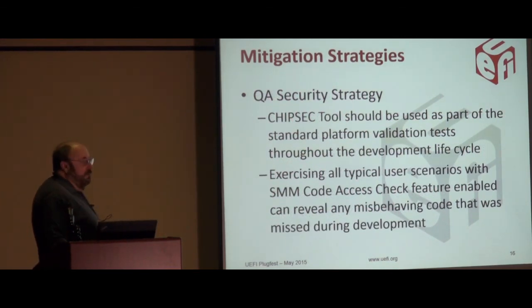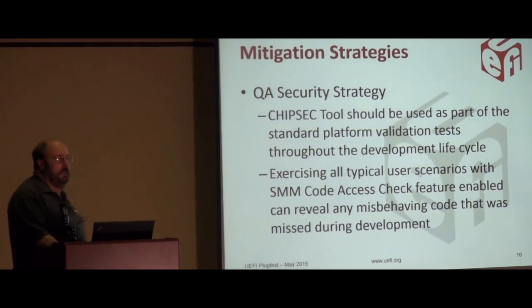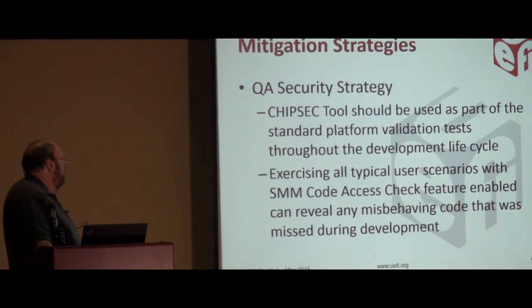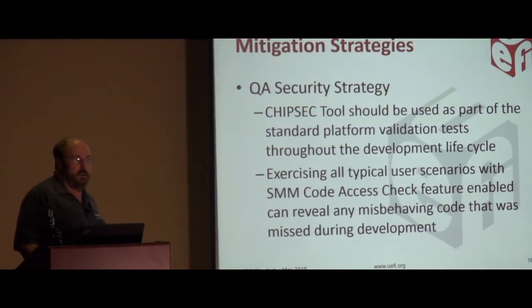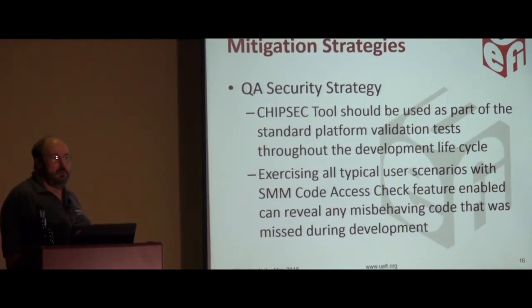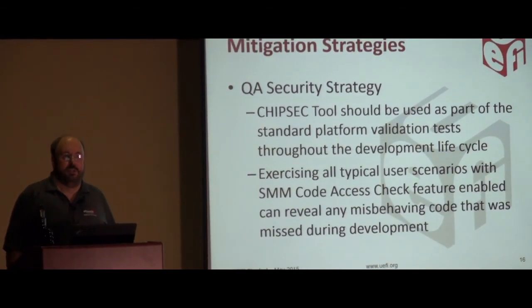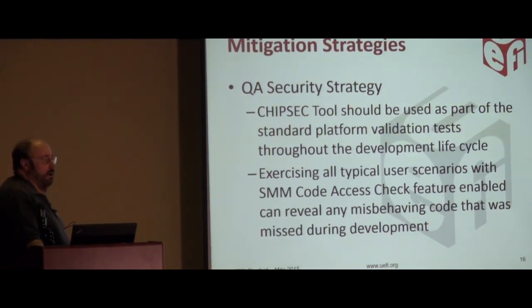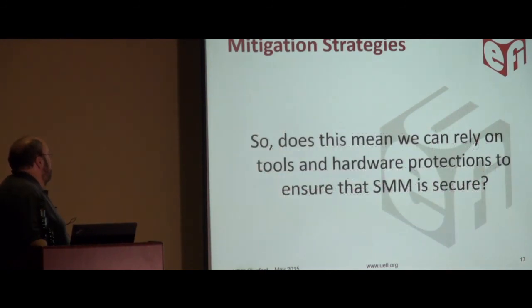So you should be running the chipsec tool as a routine part of your development lifecycle. You should turn on the code access check feature, or something I'm going to talk about as an alternative to that, and run through typical user scenarios just to make sure that everything seems to work. That should be part of your routine QA cycle.